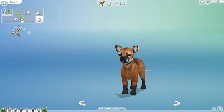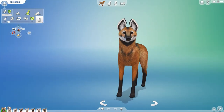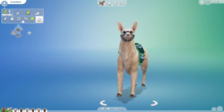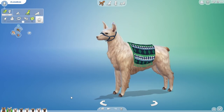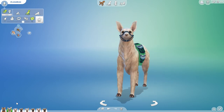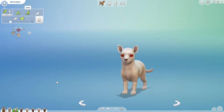But all right, friends, I hope you guys are ready. It's time to grow up these little babies. John Bean, with your maned wolf and llama genes, let us see what we have created. And we will be rolling for only one extra trait, I think. Yeah, one extra trait, which will be the potential of inheriting the hooves from their llama parent. So Wolfheart, you're up first.